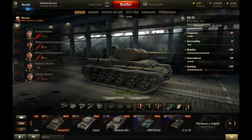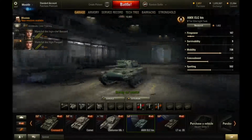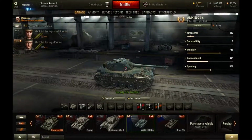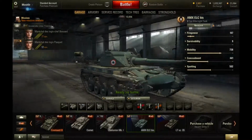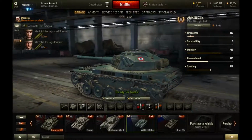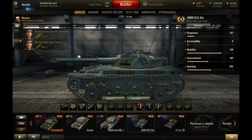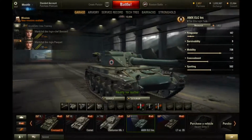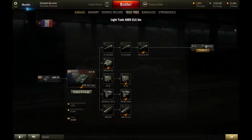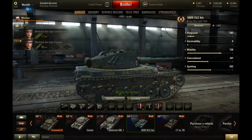Still have not managed to sell the ELC. I hate this tank. I have not played it in a very long time, and it's just here pretty much just soaking up dust, really. Eventually, once I make the new purchases, we'll look at moving this tank on in lieu of getting the MX 12 ton for replacements.